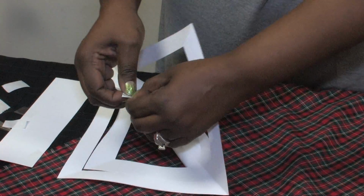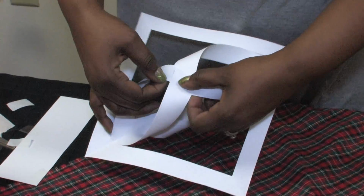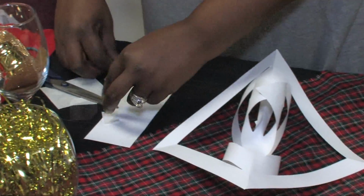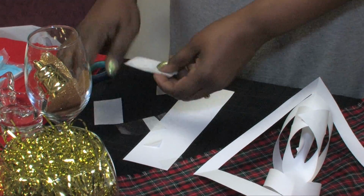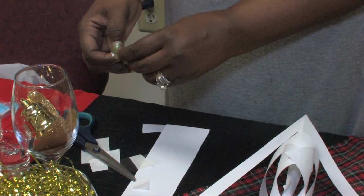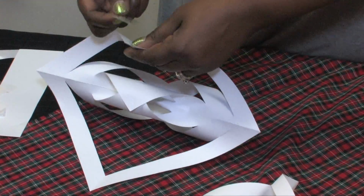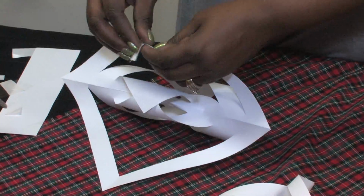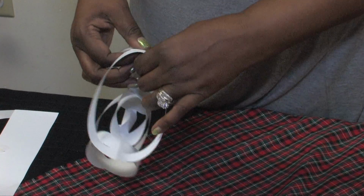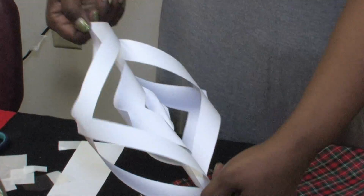Go here. So you're doing the same thing. Just gonna flip the papers back and forth, back and forth. And you can already start seeing the flake. It's showing how it's supposed to look. These things can be a little tricky. Yeah. Here. And then you have it. I'll just poke out some of your little ends, but there's our 3D snowflake.